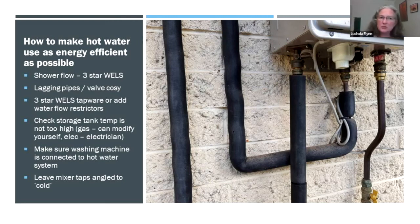You can also check if you have a storage tank with water that it's not heating too high. If you've got an electric system, then you need an electrician to check that. If it's gas, you can modify it yourself. Basically, it has to be at 70 degrees for safety, for killing bugs and things, but if it's higher than that, you may be overheating it unnecessarily. Another couple of things you can do is to make sure your washing machine is connected to the hot water system, because it's going to be more efficient generally at generating hot water than if your washing machine does it itself. If it does it, it's going to be like boiling a kettle inside the washing machine. And if you have those mixer taps, just get in the habit of leaving them on the cold side, so that if someone pushes the tap up just to get a little bit of cold water, it doesn't start drawing that hot water unnecessarily.